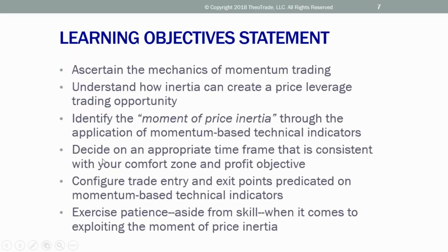Number four, after today, I want you to decide on an appropriate time frame that's consistent with your comfort zone and profit objective. Listen, it's not a one-size-fits-all, people. I don't come here telling you it has to be done this way. There's a million combinations of doing things. 1 minute candle, 5 minute candle, daily candle, Renko bars, momentum bars, tick charts. There's different kinds of chart types and different settings and times that any one of you can apply.